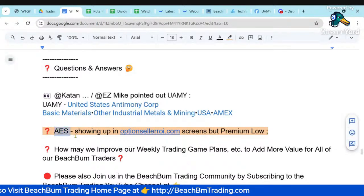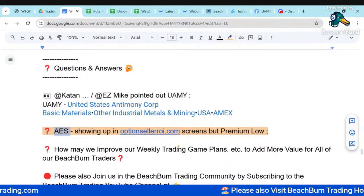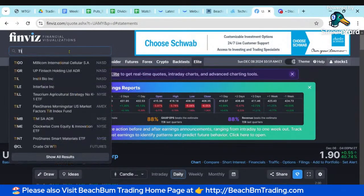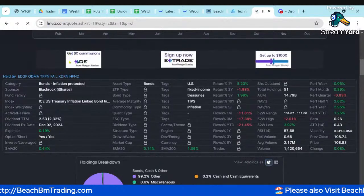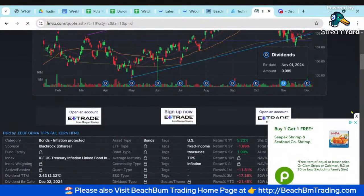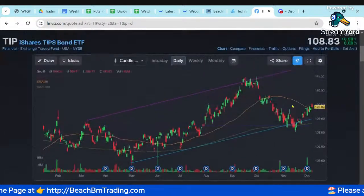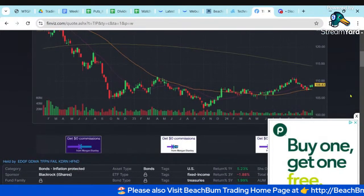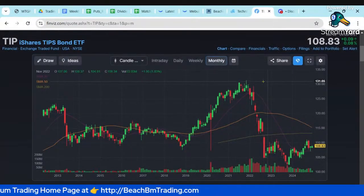Okay. Another one I'll just mention here. I'll wrap up unless somebody else has another question. Okay, so Easy Mike wants to look at TIP. Look at that real quickly. Okay, a bond ETF. Looks like not a huge dividend. Looks like a monthly dividend payer, 19 cents or so, 8 cents. Positive performance for the year. Yeah, some potential upside. It looks like some good long-term upside.